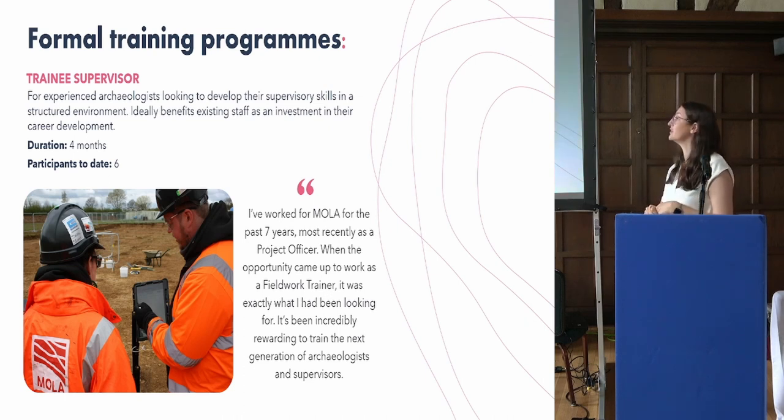Basically trying to do the opposite of a baptism of fire and giving them an opportunity to learn as they go. We've only just started the programme, we've just hit the midway point, so I have no results to show you. And we've only taken on 6 people so far. Half were MOLA employees and the other 3 were external.